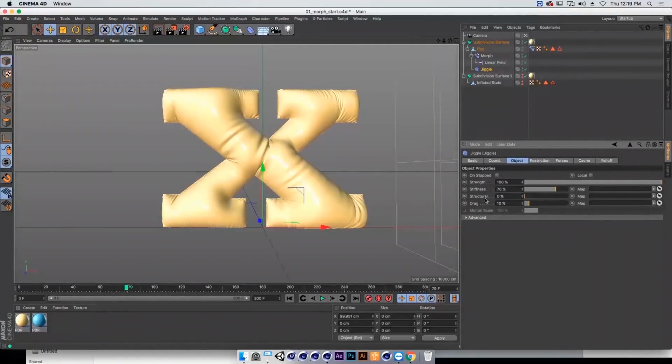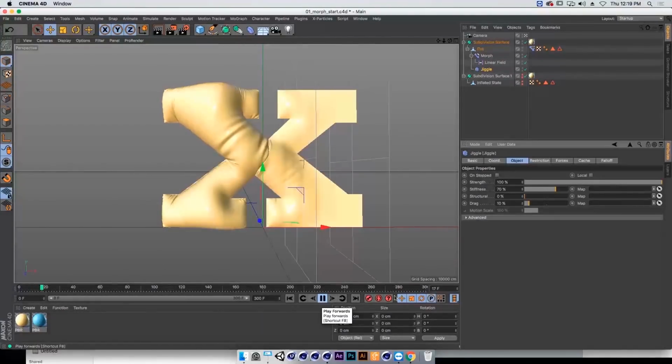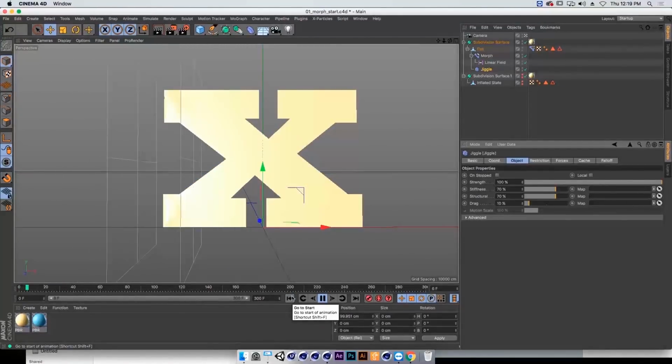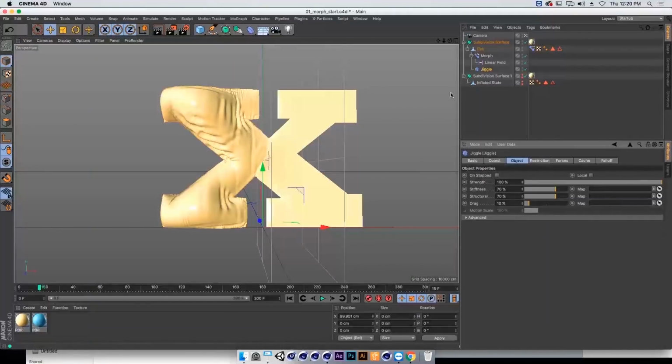If we didn't have structural percentage up, it's going to be more of a cohesive kind of thing. We're not going to get all the wrinkles. See how we have way less wrinkles there? If we up that structural, we got a lot more stuff going on here. We get all these really nice wrinkles. See that?